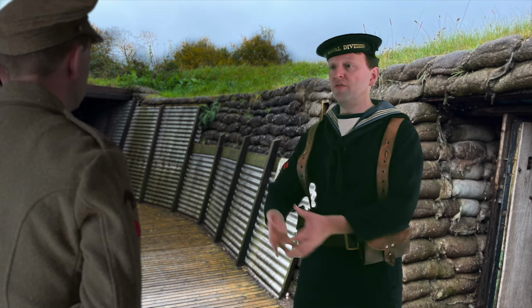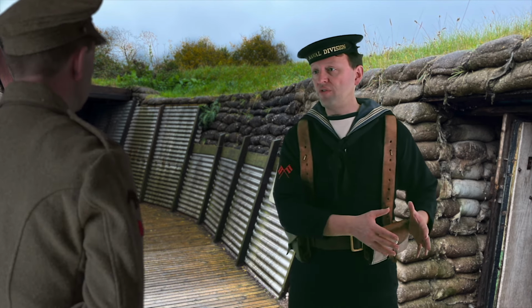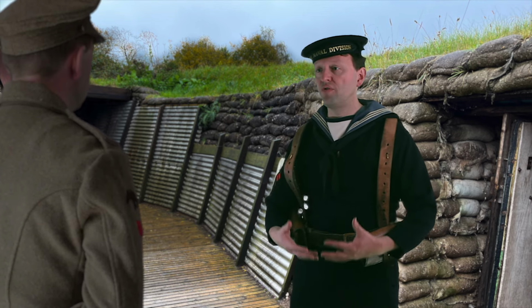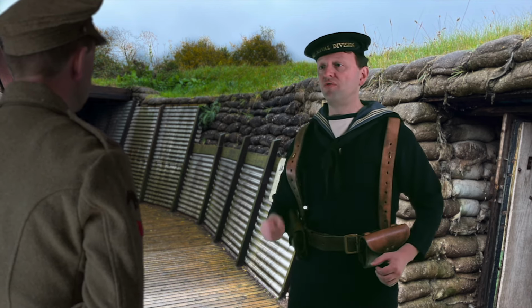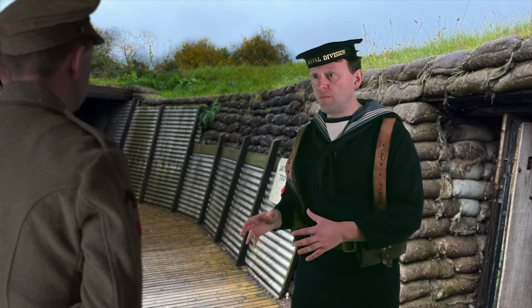Instead, Churchill took men from the Royal Navy Volunteer Reserve, stokers from the Royal Fleet Reserve, seamen from the Royal Naval Reserve, and formed them into the Royal Naval Division. The RND would fight on land, like the Naval Brigade that had been sent to relieve Ladysmith during the Second World War.